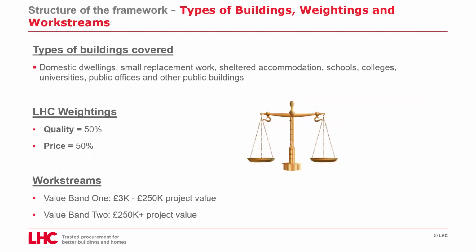Types of buildings covered by the pitched roofing framework are domestic dwellings, small replacement work, sheltered accommodation, schools, colleges, universities, public offices, and other public buildings that are pitched roofs. LHC weightings on this particular framework are on a 50-50 split for price and quality.